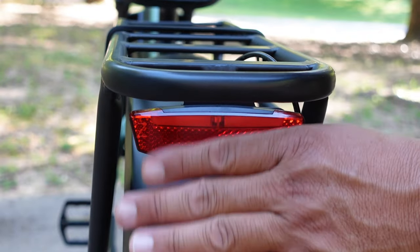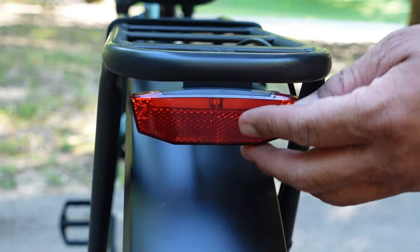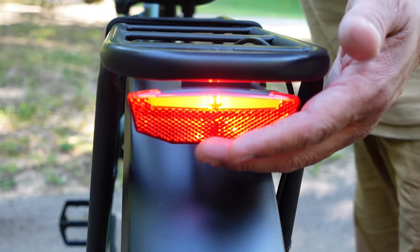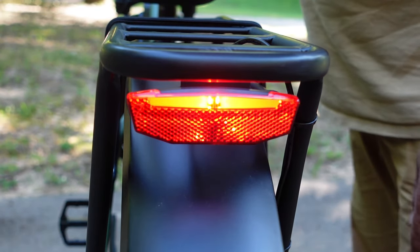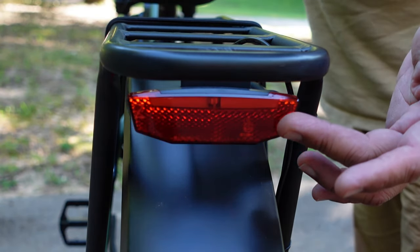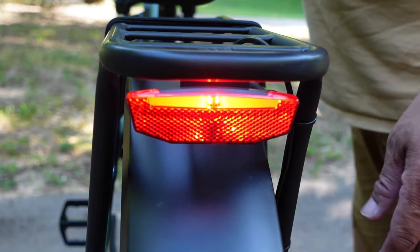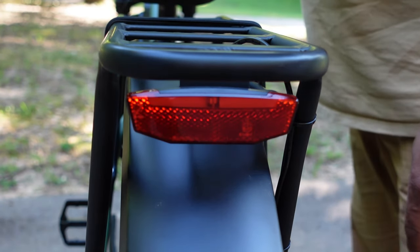Now, the back of the rack has a mounted LED light, and when you hit the brakes, it automatically starts blinking. So hit the brakes and it warns people behind you that you're slowing down.